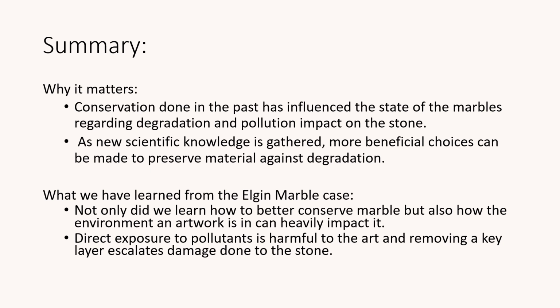And what we've learned from this case specifically is not only how to better conserve marble as a whole, but also how the environment that these sculptures are placed in impacts it and how we treat based on that impact. Direct exposure to pollutants is very harmful to the stone, and removing a key layer, that epidermis, also escalates damage done to the stone via the environment.